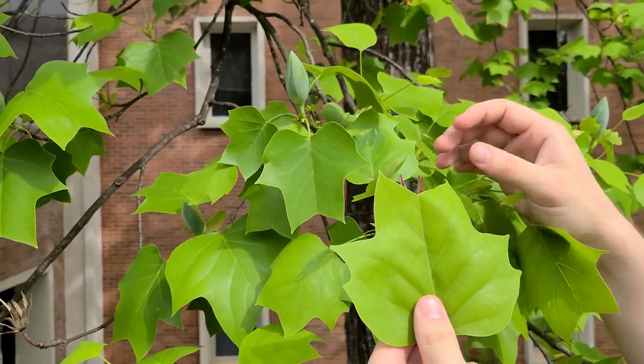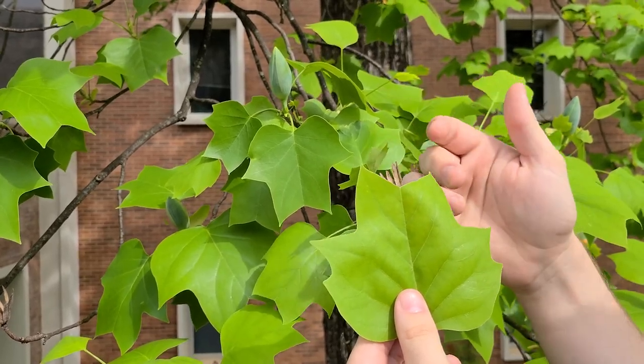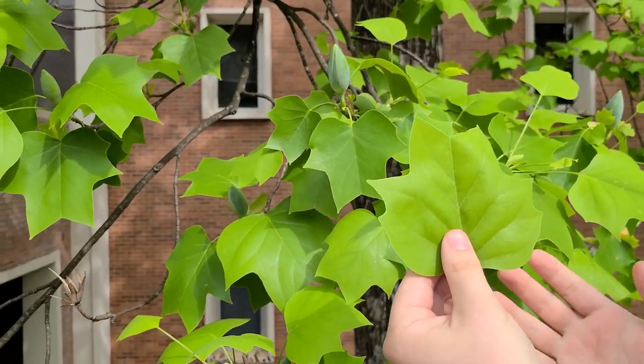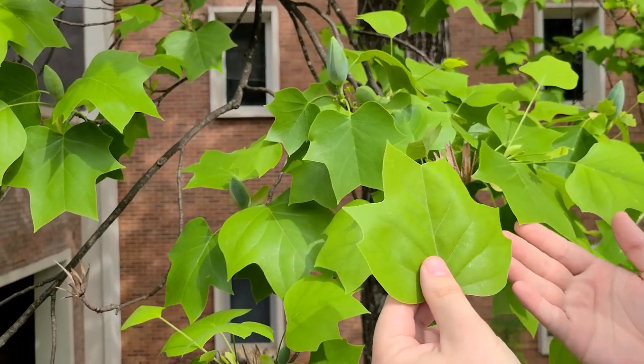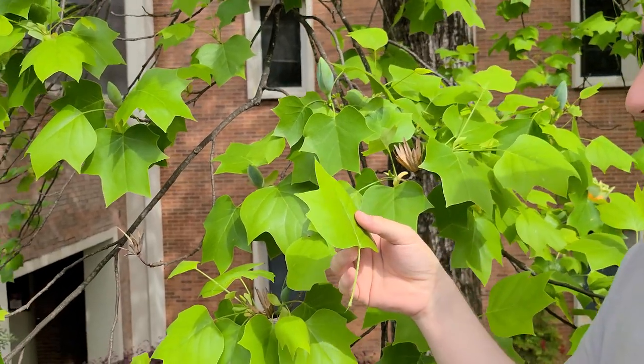One way that I've heard to remember it is that the leaves kind of look like a cat face. There's like whiskers coming out the side and ears here. That can sort of make you think cat, Leo, Lirio. That was something that one of my old field assistants used to remember it.